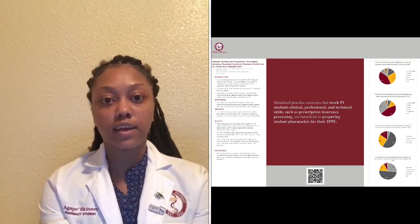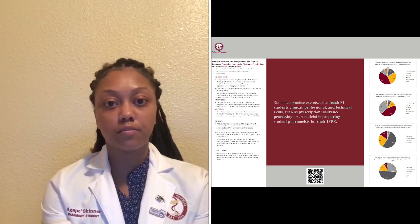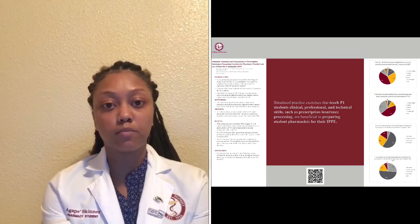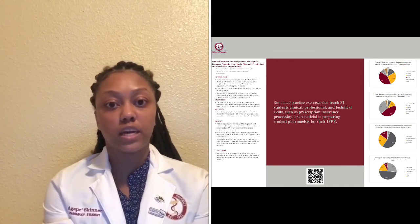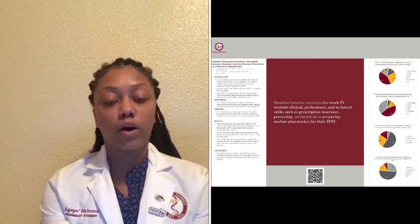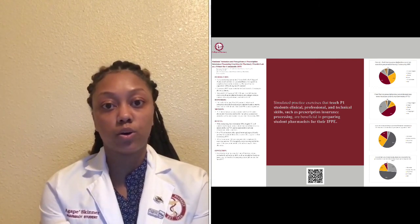Having this insight on field experiences can be used to identify similarities between simulated exercises and pharmacy practice experiences to determine if changes need to be made to the curriculum. In doing so, we can improve the quality of up-and-coming healthcare professionals in the retail and community pharmacy setting.